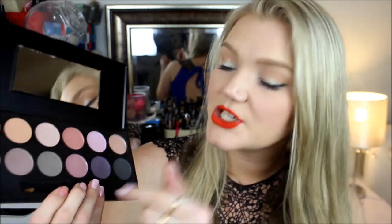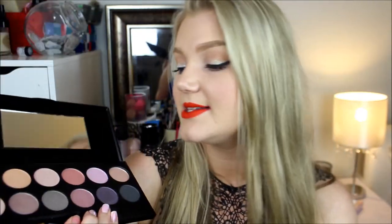And the last palette that I ended up getting was this beautybay.com eyeshadow palette. This is just the Beauty Bay brand. There were a couple of palettes to choose from. This is in the color Flawless Rose. This is actually a lot bigger than what I expected it to be. This is a massive palette. I was actually expecting it to be like half the size. And I received it and I'm like, holy guacamole, that is massive.